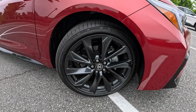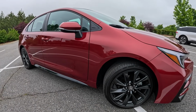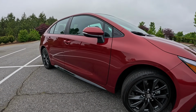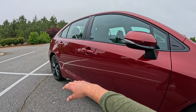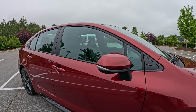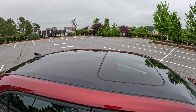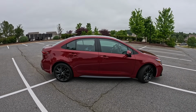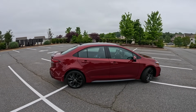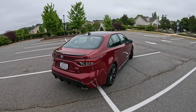You're gonna see the 18-inch wheels, nice sporty style to them, sharp lines throughout it, and then one body line cutting through the whole side profile. Got the black trim for the side skirt. You've got your body color door handles and mirror caps, black trim throughout the side, and then the two-tone roof as well with the sunroof. For the whole side profile, you know, it's a smaller sedan, but it has a good proportion, nice profile overall. Again, it's just a good looking, simple car. You really can't go wrong with it.